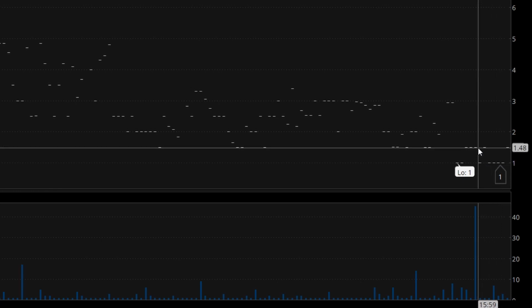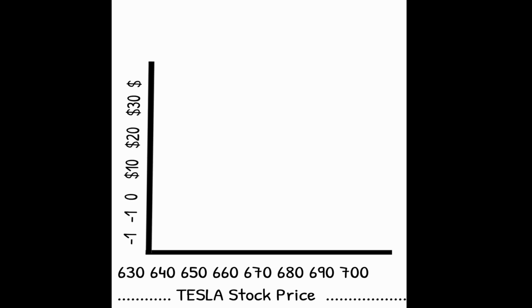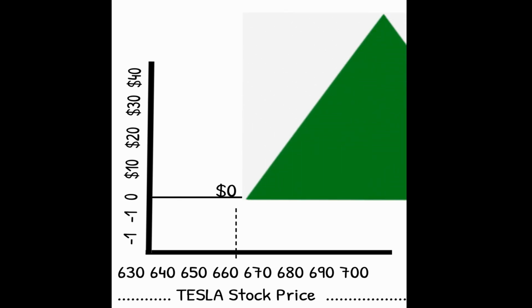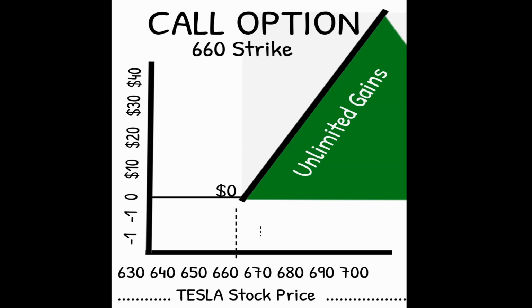So let's go and calculate what the profit would have been had we bought one of these at $1. This is our profit and loss graph. This is the stock price along the bottom, Tesla's stock price from 630 to 700. Then we have our profit and loss along the left side, the vertical line. The zero line goes across to 661. That is our break even if we pay $1 for a 660 call strike. If it goes up, we have unlimited gains to the right.